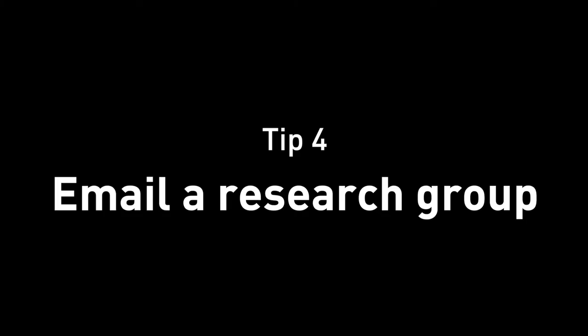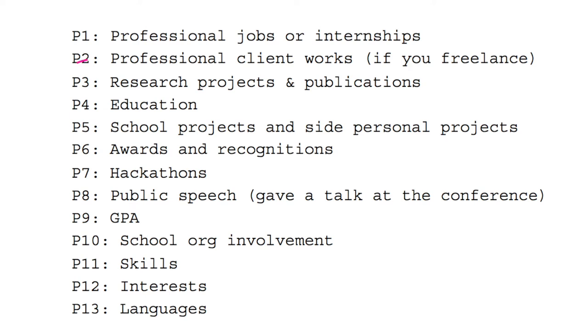Tip number 4, email a research group. Research projects are ranked 3rd on the priority list, so take advantage of that. And it's actually very easy to do, especially if you're in a research institute like Georgia Tech or UC Berkeley.